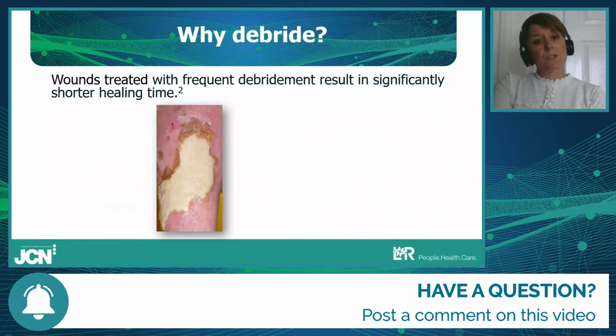In this image, there's a wound prior to Debrisoft. I'm sure you've all seen wounds like this. Have a think about how long it would take you to debride this wound, and how long would it take you to achieve this. This is what could be achieved in 2 to 4 minutes using Debrisoft.